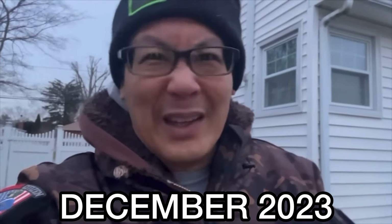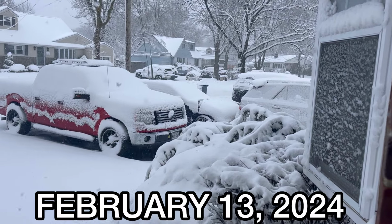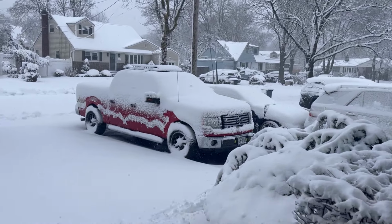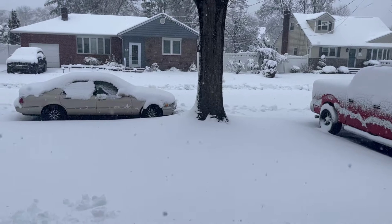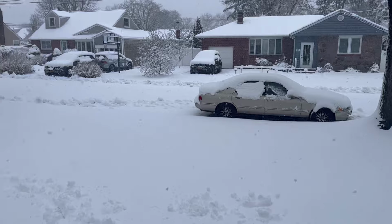I just don't think we're ever going to get a lot of snow. Holy cow. Last night, when the news said we were getting 6 to 9 inches, I said, 6 to 9 inches? Yeah, when pigs fly.